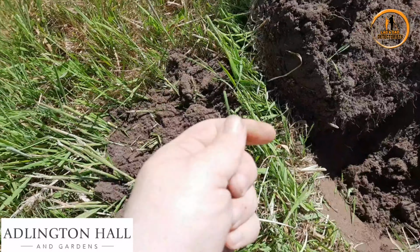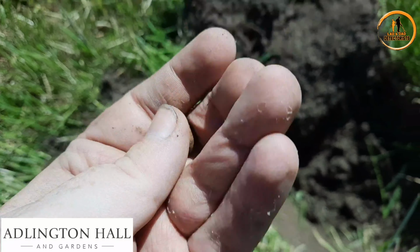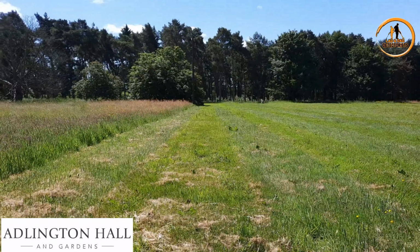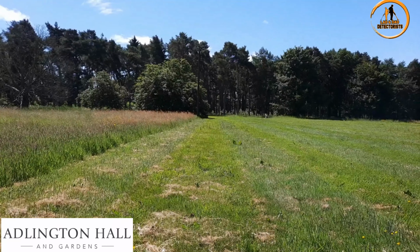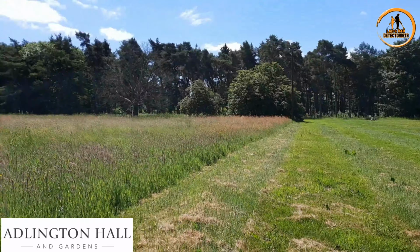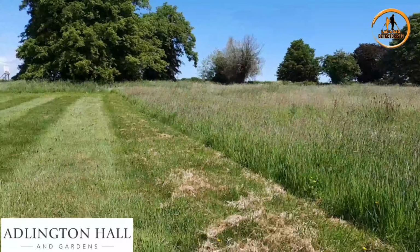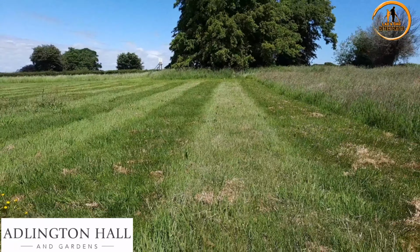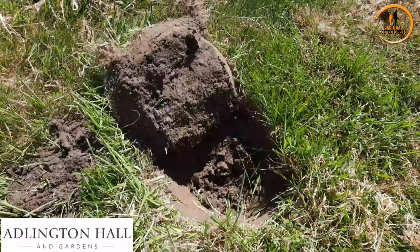Well, first decent find on Adlington Hall. Musket ball. Loads of different signals, but a lot of them have been junk, you know, like bottle tops and pull tabs. Loads of pull tabs. This is all cut. See if I can come back. I don't know, yeah. But yeah, that's the first decent find.